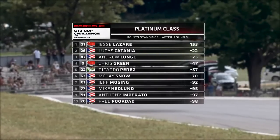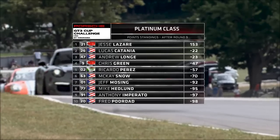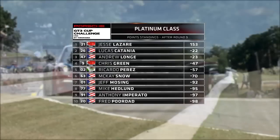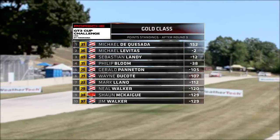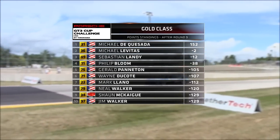So let's take a look at the championship standings after yesterday's race. Andrew Long has closed within a point of Lucas Catania in second place, but they're still trying to chase down the Canadian driver Jesse Lazare, who heads the Platinum class. In gold, Michael de Quesada is looking over his shoulder as Michael Levitas has closed within 2 points. Sebastian Landi now within 12.